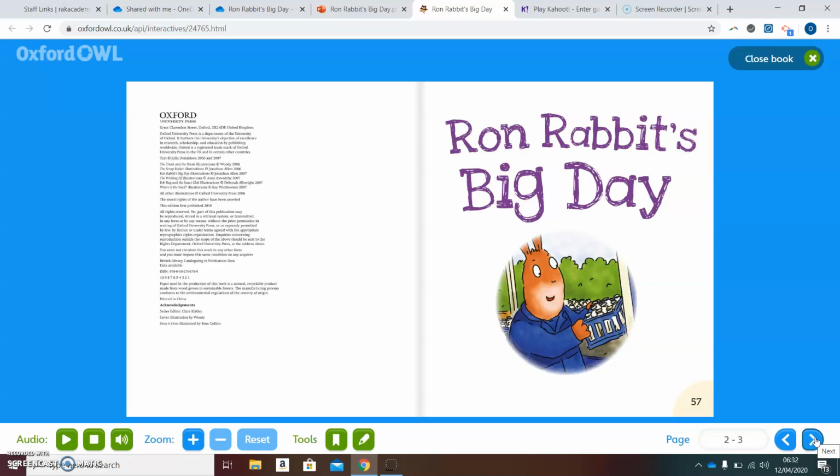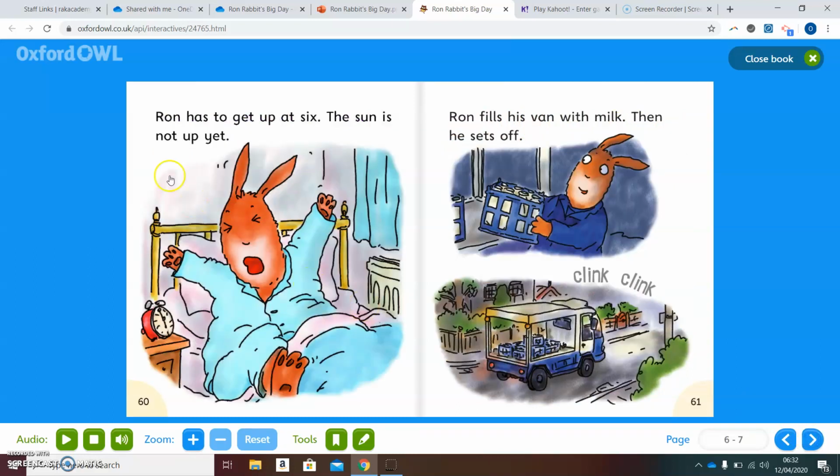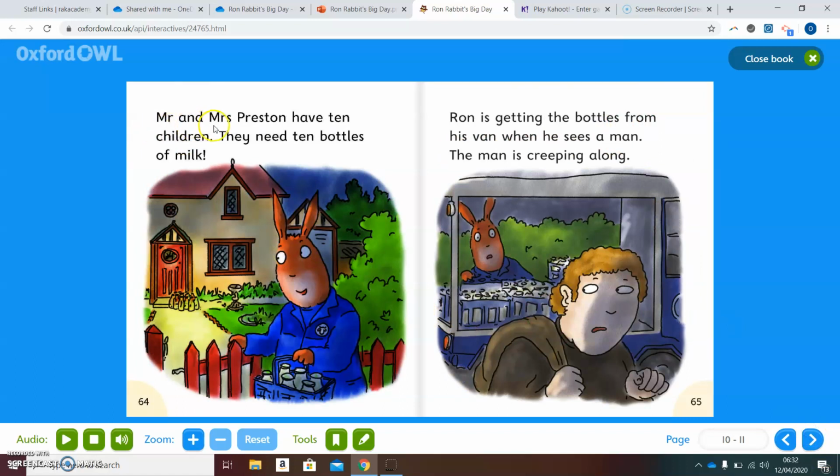Ron Rabbit's Big Day. Ron Rabbit has a new job. He is a milkman. Ron has to get up at 6. The sun is not up yet. Ron fills his van with milk. Then he sets off. Mrs. Jessup needs 1 bottle of milk. Ron dumps it on the step. 2 bottles for Miss Quinn. 3 bottles for Mr. Chang. Mr. and Mrs. Preston have 10 children. They need 10 bottles of milk.